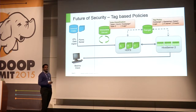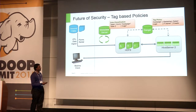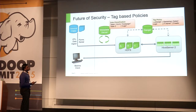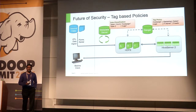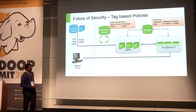And once you've done the classification, what can the other applications use that for? What Ranger can do is start creating policies based on the tag, right? Now we can have a policy for marketing which says, for all campaign tag data, the marketing team has select permission. So any data, irrespective of whether it's in HDFS, Hive, HBase or any other place, if I am able to classify that data as campaign, then all of a sudden you have one policy called the campaign policy, and that's it, you're done. And it makes the job a lot easier in terms of governance and security.